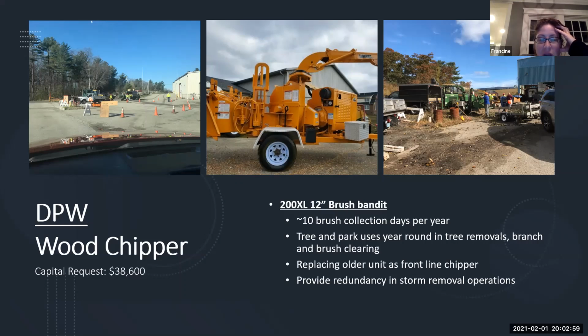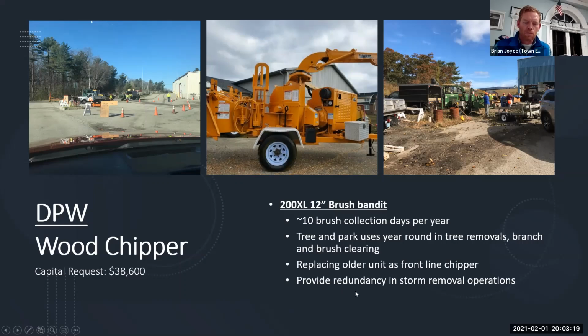My question is that file also shows a cost of $24,250. But the presentation here shows $38,000. What's changed? Did you get a quote to solidify that number? Do you have the quote, Michelle? So the existing unit is a 2004, to answer the previous question. Okay.